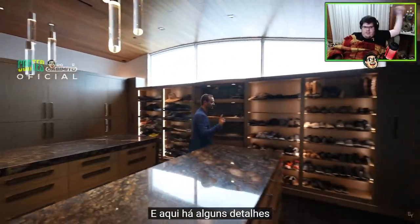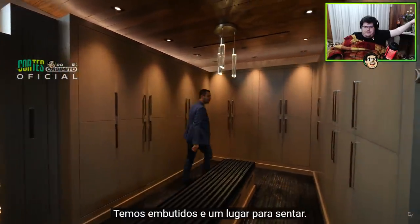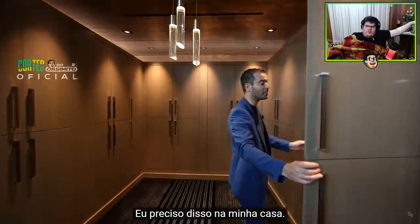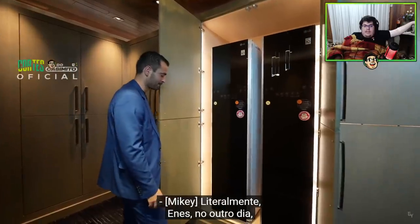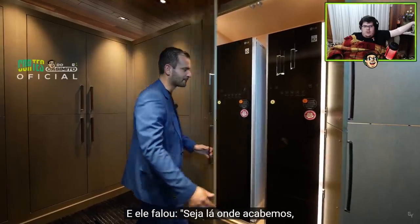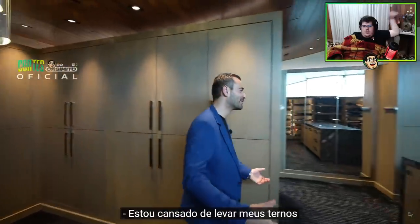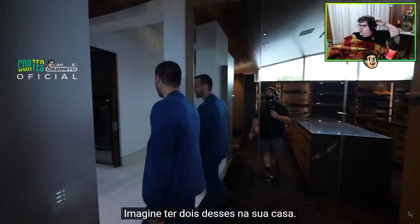Now, there are some more details that I want to mention here. We have more built-ins with a seating section. I have to get one of these for my house. Two dry cleaning systems. Literally in a day, we're looking for a new place to live. He was like, wherever we move, I'm buying two of these. I am. I'm sick of taking my suits and my clothes to dry cleaning. I mean, imagine having two of those at your house.